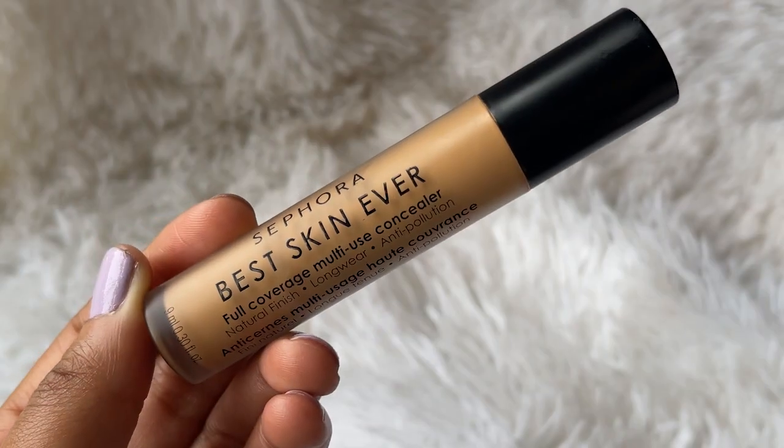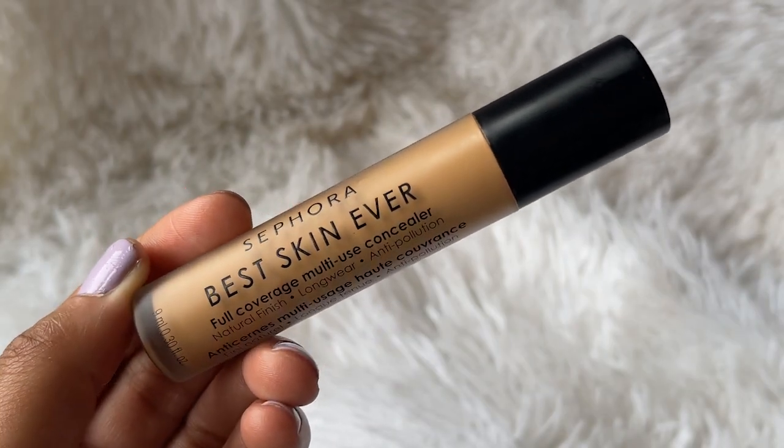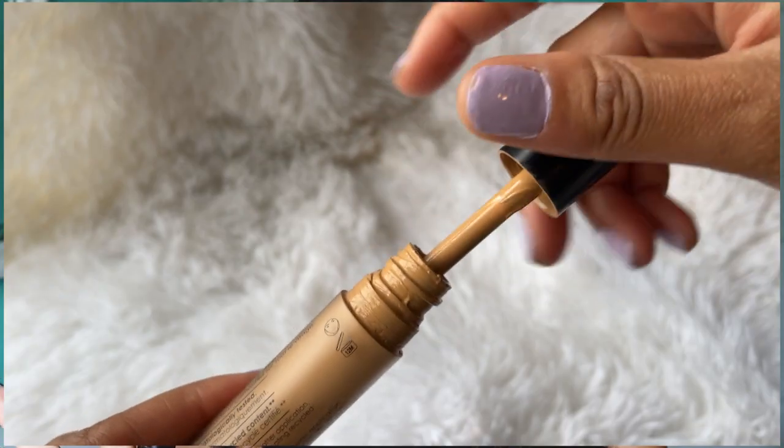All right, so I've been testing out 2 new concealers. One is the Sephora Best Skin Ever concealer, and I'm not gonna lie, I was a little bit of a hater when this first came out because people were saying that it's a dupe for the Too Faced Born This Way Multi-Use Sculpting Concealer that you all know that I love. When I first started using it, I thought this is definitely not a dupe. I don't even know why people are saying that.